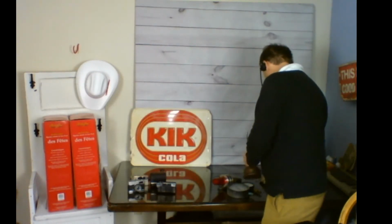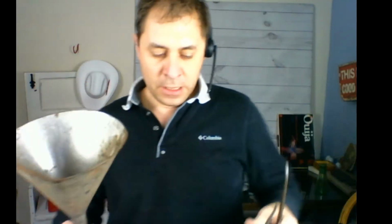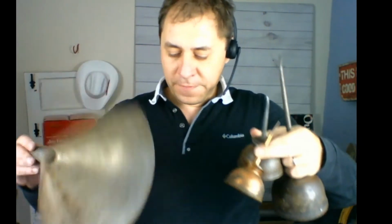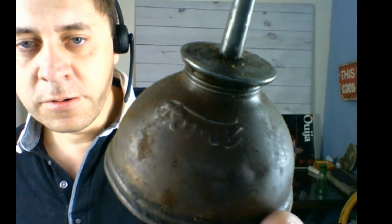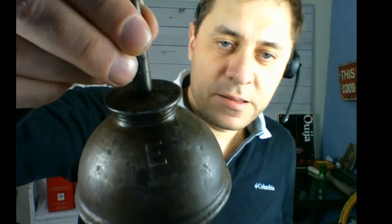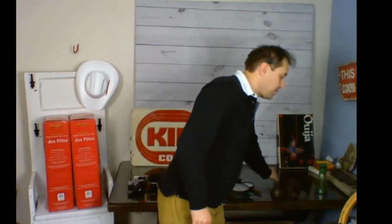Next item here, it's a lot of vintage oil stuff. And for this lot, I paid I think $25 or $22.50, somewhere around that price. There is one cool item in this whole lot, this little oiler. What's cool about it, it has the Ford logo here on it, and also on the back it has the letter E. This oiler in particular sells on eBay for anywhere from $30 to $45. So I'm going to be listing this at $40 plus shipping, and that's how much I will be selling this one for, $40. So that's right there in the profits.